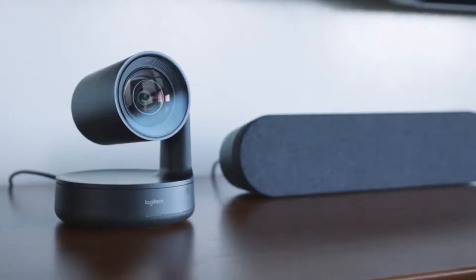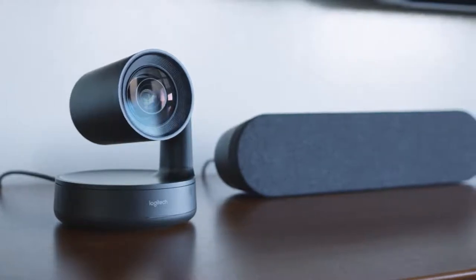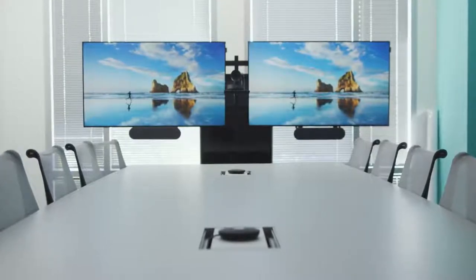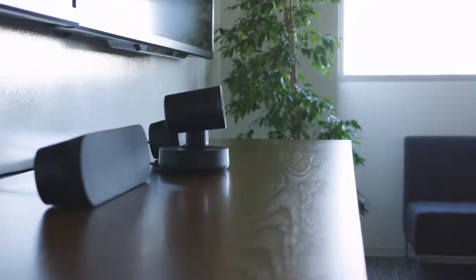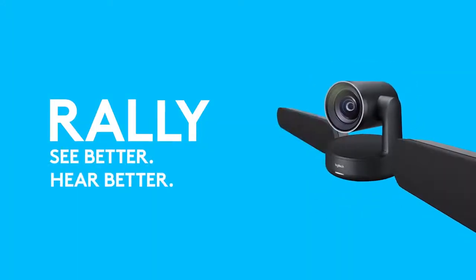We're proud to say that Logitech Rally is our most premium and flexible video conferencing system yet, combining industry-leading video and audio with clutter-free cabling and a simple, intuitive user experience. Plus, you get 24/7 tech support, software updates, new features, all at no additional cost as a Logitech customer. Logitech Rally. See better, hear better, meet better.